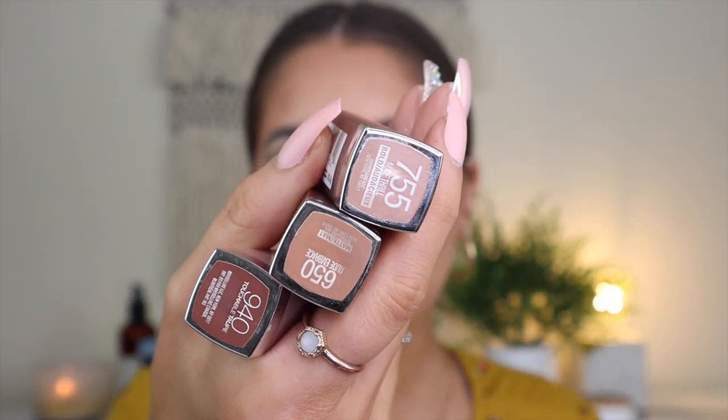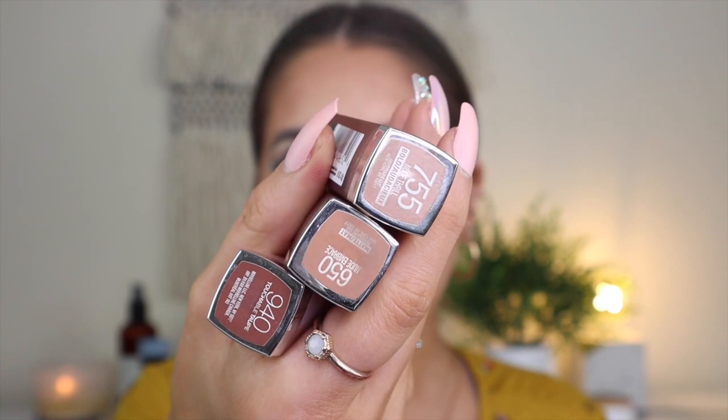For lipstick, I do have a few options depending on what you're looking for. These are all really, really good from Maybelline, and obviously they're all drugstore price as well, which is nice. So $7.55 Nude Thrill, $6.50 Nude Embrace, and $9.40 Touchable Taupe. All very, very pretty shades. And they're all different tones of nude.